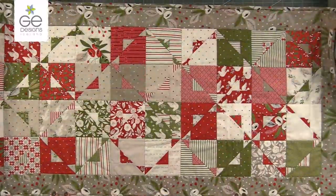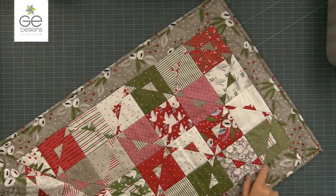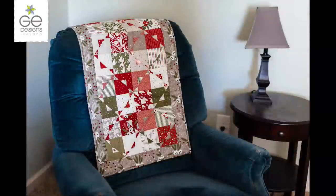And so we also made one more quilt out of a charm pack. So this is Little Kira made from Christmas Morning, using that same fabric for the border. And there it is, photographed on a chair. So Christmas Morning, Little Kira.